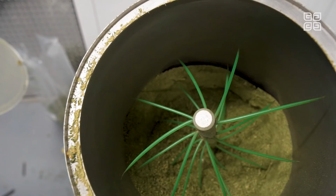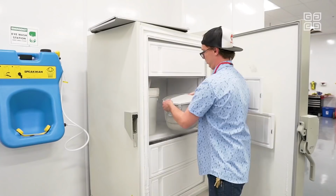This Vitalis, is that the next step in the process? That is essentially the next extraction step. Why don't we jump out of this room and go show everyone that piece of machinery? Sounds like a plan.